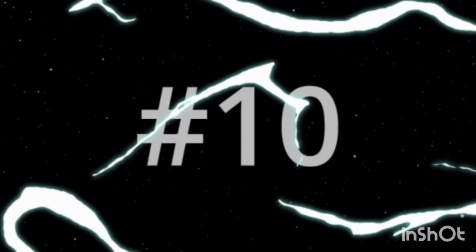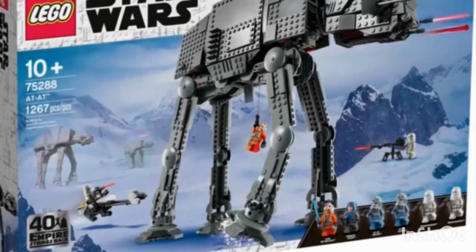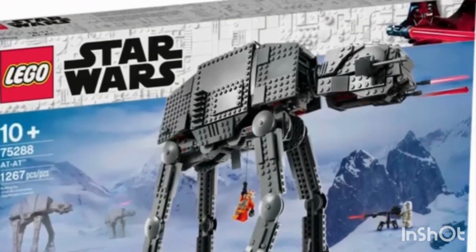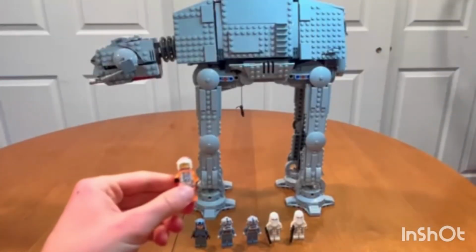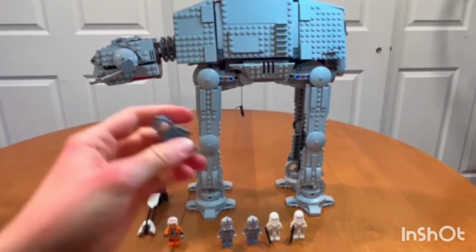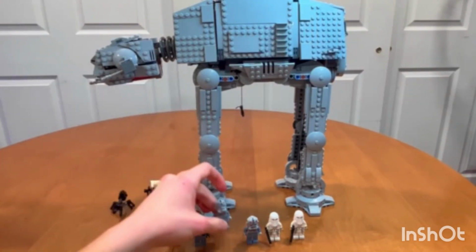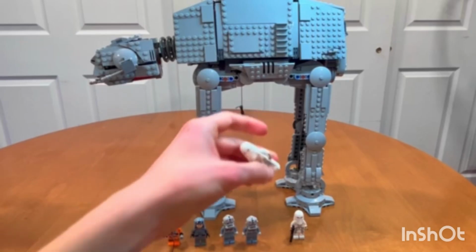For the number 10 spot, I have set number 75288, AT-AT. Released in 2020 with 1,267 pieces, it comes with 6 minifigures: Luke Skywalker, General Veers, 2 AT-AT pilots, and 2 snowtroopers.